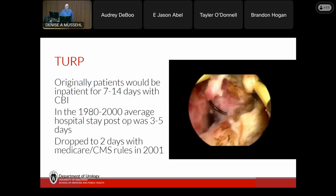Originally, when patients had TURPs, they were in the hospital for 1 to 2 weeks. They were on CBI. The bottles at that point were glass, and they'd be walking around with glass bottles hanging. They were usually in the hospital, like I said, for anywhere from 1 to 2 weeks. That dropped down into the 3 to 5 day range in the 80s. And then eventually, when CMS refused to pay for more than 24 to 48 hours, the national average dropped at that point remarkably.